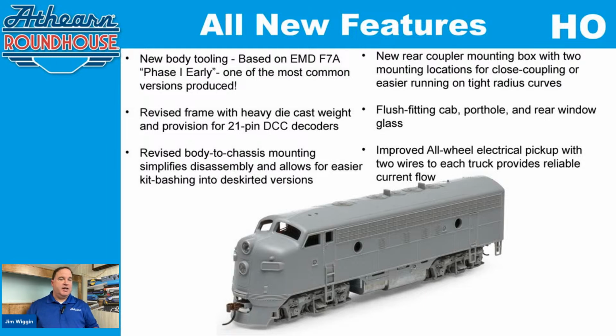So there you have it. The ones that we're talking about that are on your screen, these are available at your hobby shop now. If you pre-ordered them, then you've probably either A, already had them, or B, been contacted by your dealer to let you know that they're here. If you didn't pre-order one of these, you might want to call or email your Athearn dealer now and put in an order because they will go quickly.